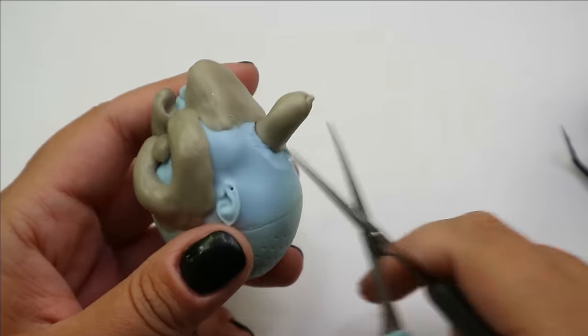Now I can spray all this beauty with Mr. Super Clear sealant, and then I will keep working on it using soft pastels and watercolor pencils to show the structure better, to make it all even worse looking or better looking, so just making it all more detailed.